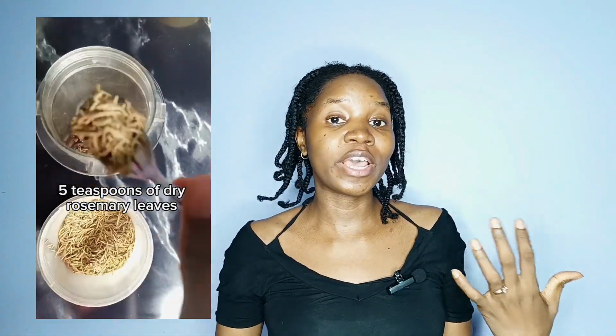We apply this to the hair. I put mine in a spray bottle and I spray it like this twice per day, morning and evening. When I'm done spraying, I massage it just like this. I insist on my edges. And when I'm done, that's all. That's all I have to do. So I do this in the morning after my shower and in the evening. So I do this twice per day. And this is all you have to do for this challenge. It's very easy. It's not complicated.